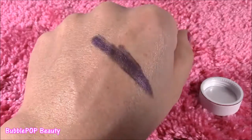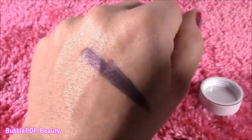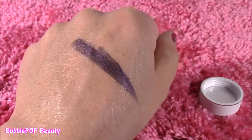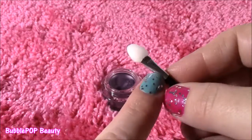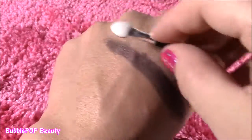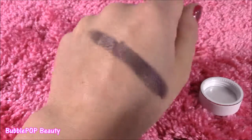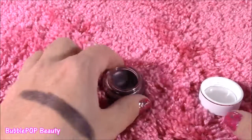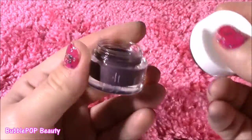There's the color. Wow, so nice. It's so creamy, so metallic. You can use this under your eye as an eyeliner. You can get a super thin brush and just line it, or you could use it as some eyeshadow and blend it in. It's kind of a dark color, but if you're going for that dramatic look, I would use this. And there's so much of it in there.